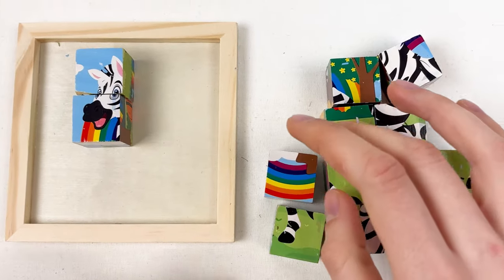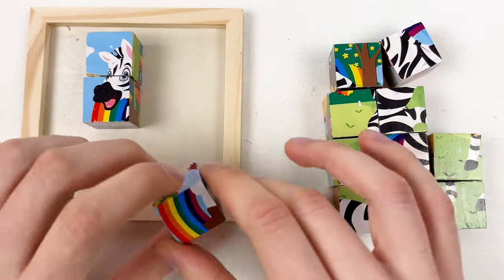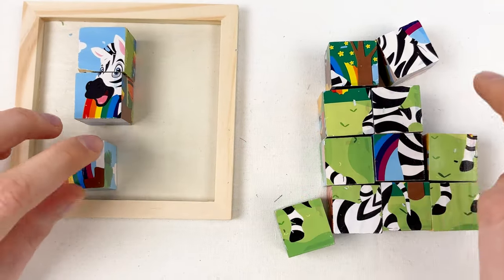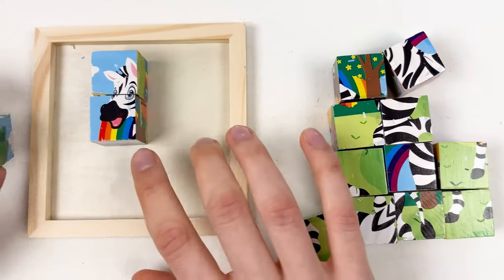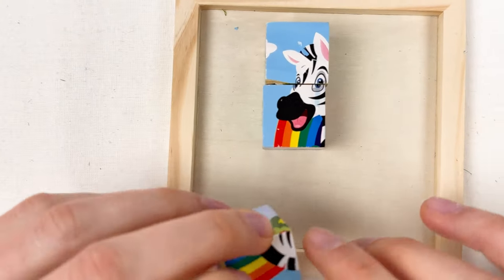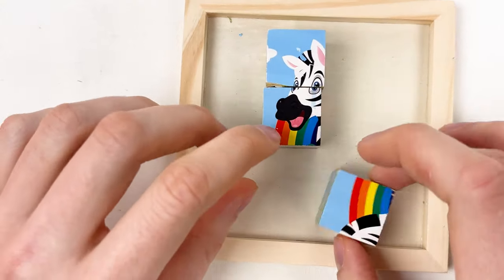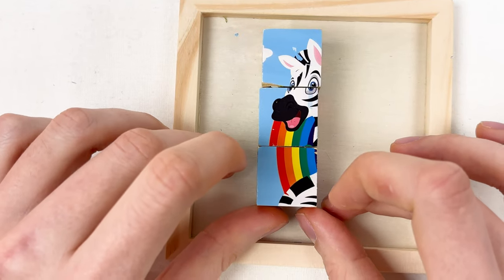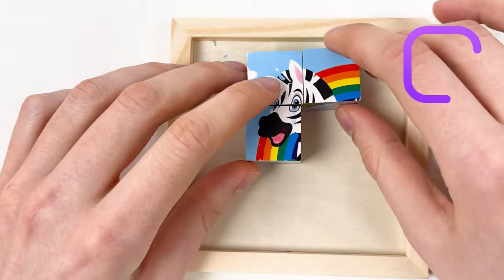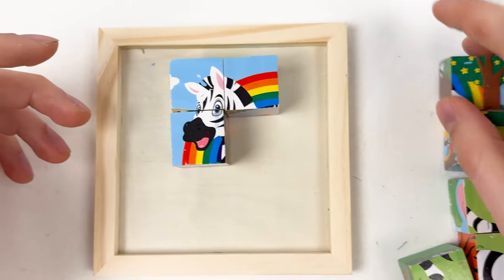So let's start with the rainbow. So here we have the rainbow, and here goes the rainbow, right? So we need to find the correct puzzle piece that would work with this. Okay, this one doesn't work. So maybe this one. Let's try maybe like this. What do you think? No, it doesn't work. So maybe like this. What do you think? Yes, it works pretty well.